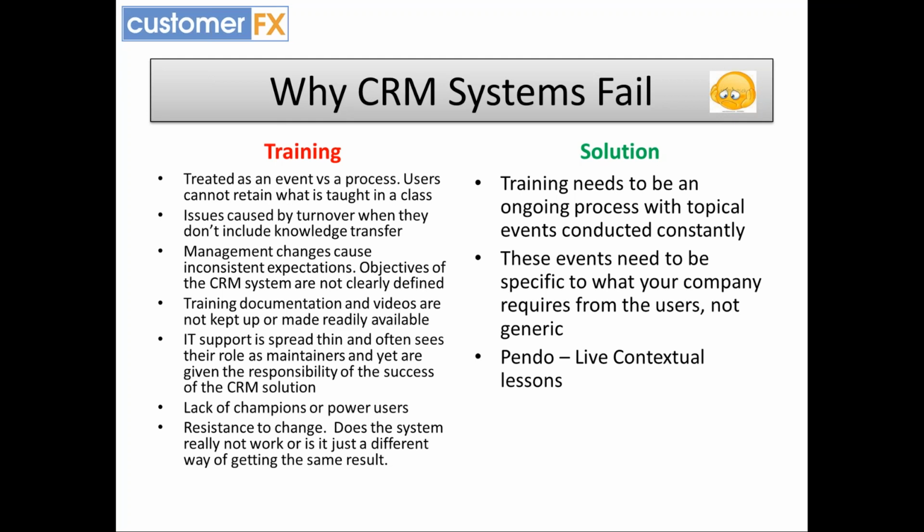Next, this is pretty exciting. Infor CRM, in the next release, is going to have an integration to a software solution called Pendo. Pendo is a live, contextual, lesson-based software package. It sort of takes the place of the power user I was describing, because it allows you to create live contextual training, sort of a wizard. It's hard to explain, but if you Google Pendo, you'll see what I'm talking about.